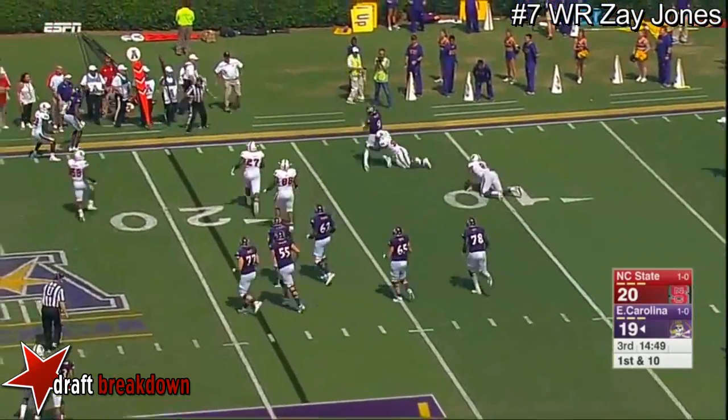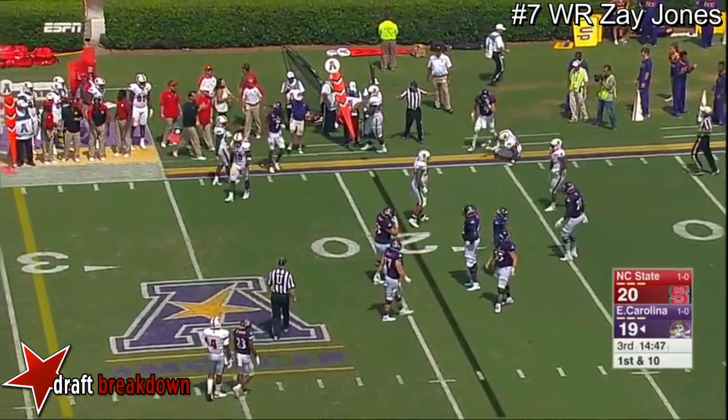Well, Nelson in some big trouble here. He's going to be brought down as he threw the football. And looks like the ruling on the play.